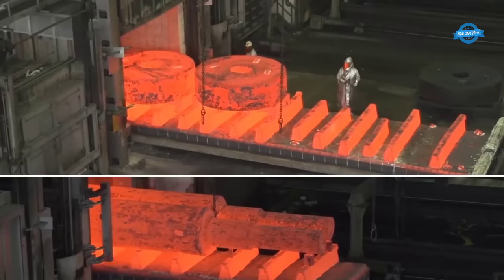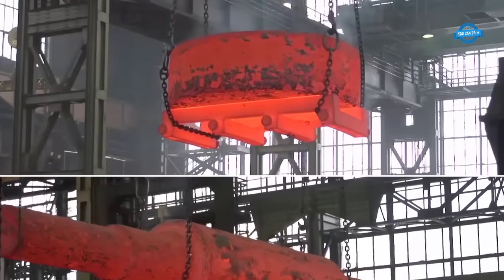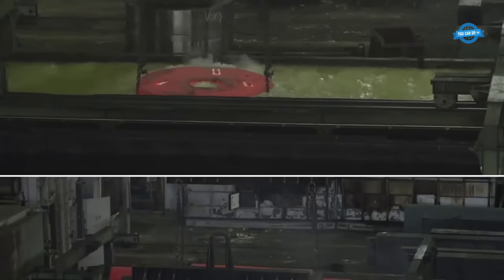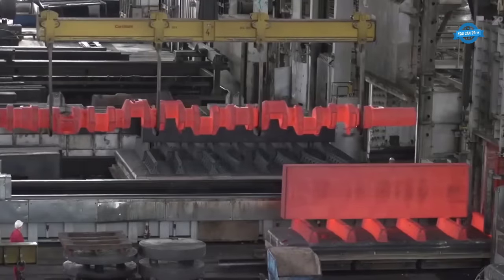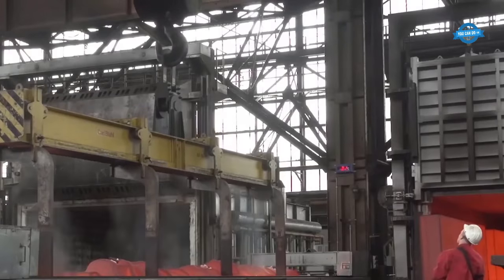Heat treatment is conducted in modern calibrated bogey hearth furnaces. Quenching is carried out in temperature-controlled oil and water tanks with high circulation capacity. Turbine shafts undergo mechanical pre-machining before vertical heat treatment. Shafts up to 8.5 meters in length can be vertically quenched in either oil or water.